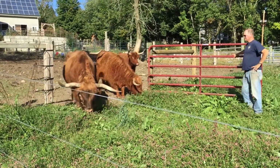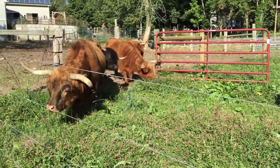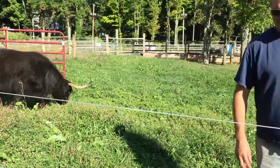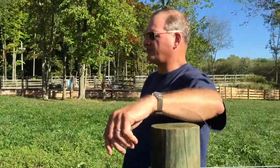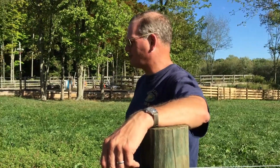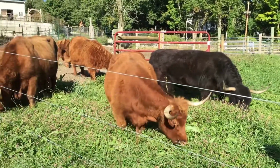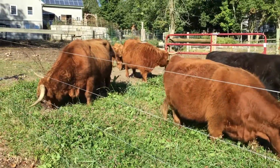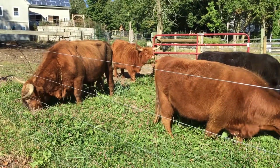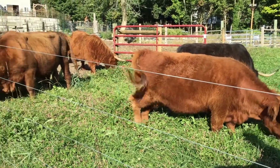So tell me about these cows. Scottish Highlands are America's oldest registered breed, and they originate from Scotland. They're an incredibly hardy breed, and you can see from their nice furry coat, they're comfortable in the winter. We've had blizzards and we've provided shelter, and they're still running around outside. They still prefer to be outside even in blizzards? Yeah. Wow, that's amazing.